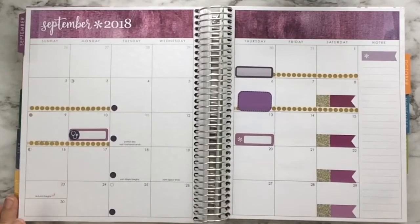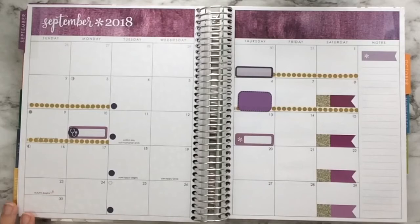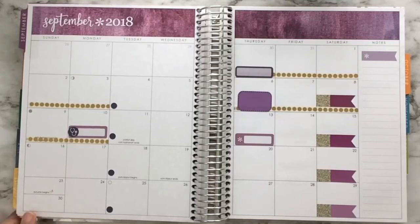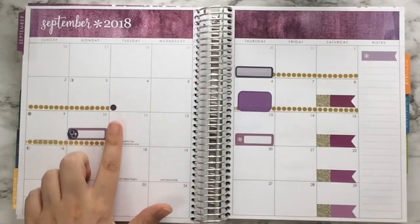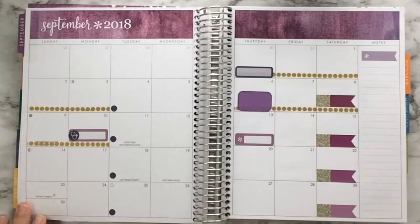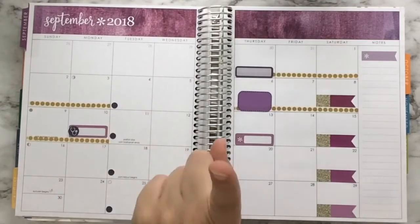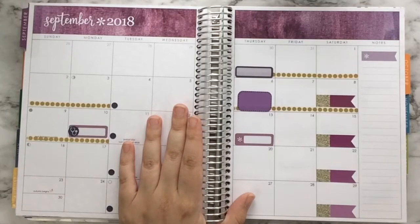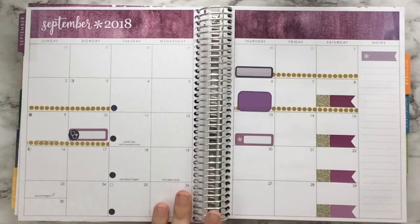And then I am debating whether or not I want to mark my plan with me's. I did do that last month, but I'm not quite sure if I want to do that this month just because things are kind of crazy. So I think that I might leave that for now. And I know that every Sunday a plan with me should go live, but I don't know if it always will go live. Same with my rewinds on Tuesday. So I'm just not 100% sure on that yet.